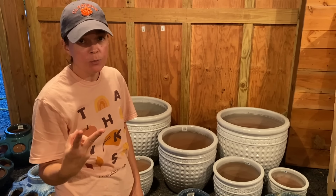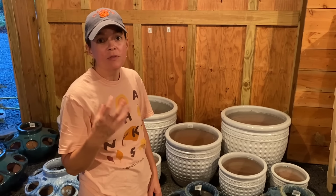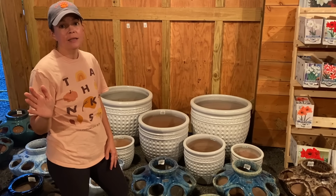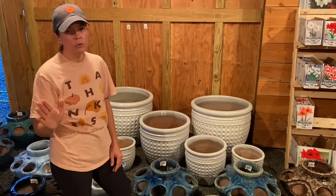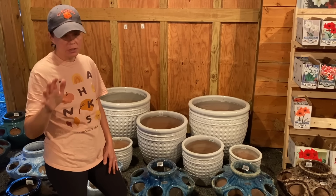We've unpacked 2 pallets, we've got 6 more to go, but I just wanna show you some of these fantastic containers that you're not gonna find anywhere close to around here. I already know what you're thinking. You want to know prices. Can you get them? The answer is I don't have prices yet because they just came off the truck.